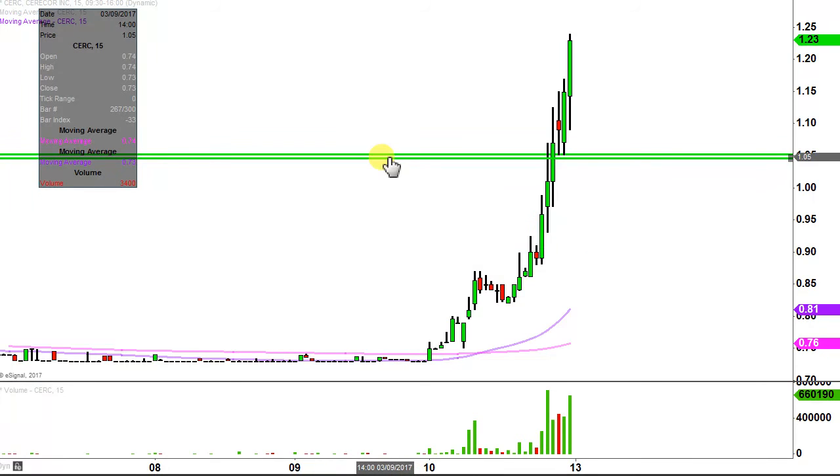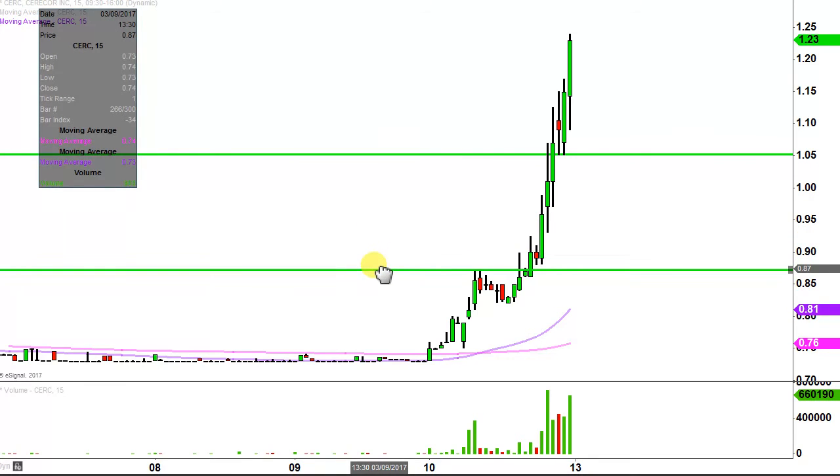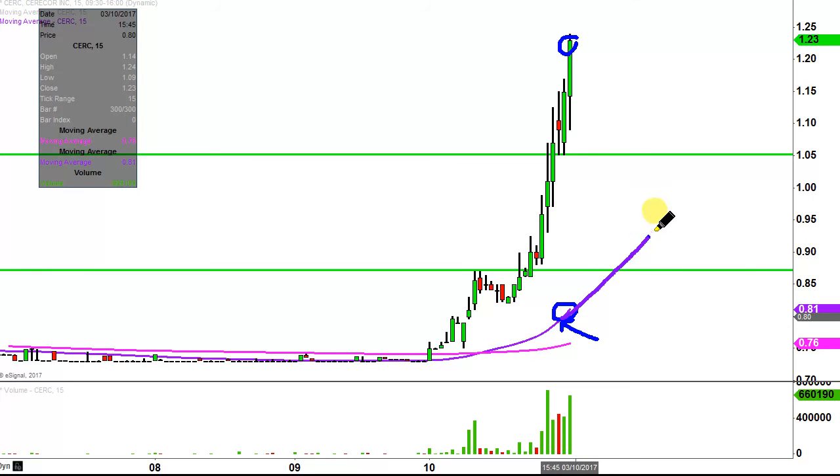Next level of support after that would be this breakout point down here, and that sits at 87 cents. So $1.05, 87 cents: the first initial areas of support. Taking a step back and looking at the big picture, and really trying to simplify the quote-unquote story of the price, it's in regards to that purple line right there, which is the 50-period simple moving average. Now, I realize that line is way down there and the price is way up there, but the keyword is moving average. So as time goes by, this line is going to continue to draw itself like this.